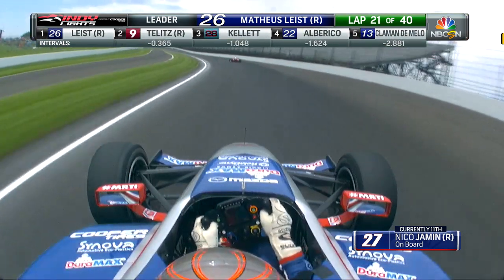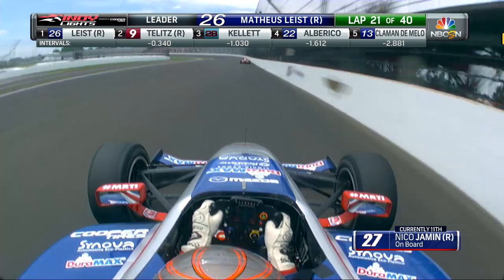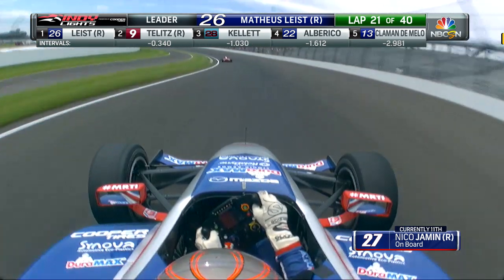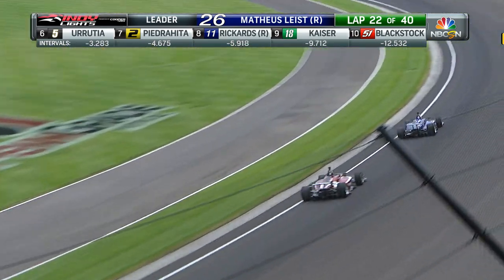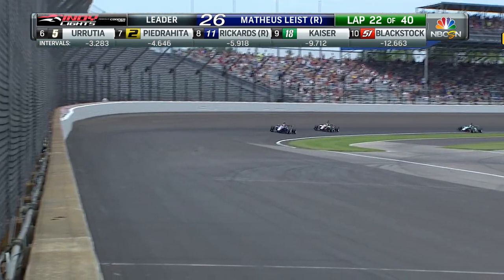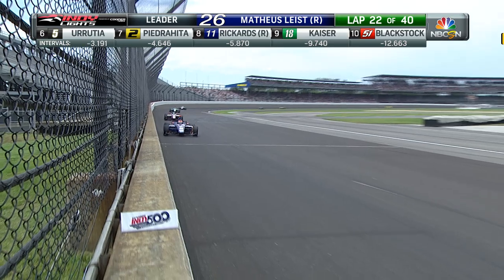Yeah, just like Ed said, he's got a lot of understeer. Not so much in turn three, but turn two was absolutely massive understeer, and that's something you cannot have here at the Freedom 100. And looking at Aaron Tielitz now, he's right up the back of Mateus Laist.